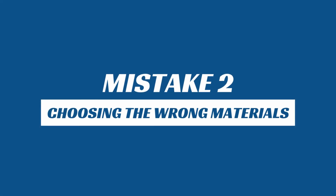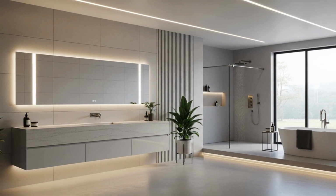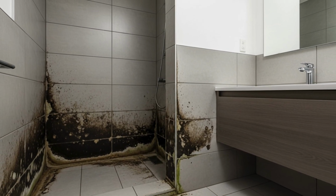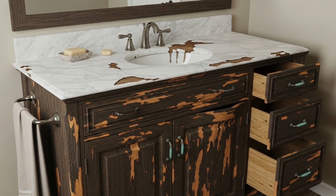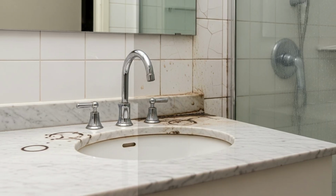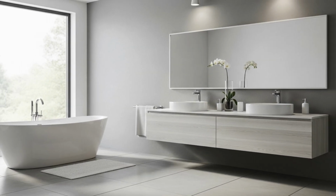Mistake 2: Choosing the wrong materials. Another costly mistake is selecting materials that look good in showrooms but don't hold up in a real bathroom. Bathrooms are exposed to constant moisture, heat, and heavy daily use, so the wrong choice can lead to warping, staining, or even safety hazards. Why it's a problem?